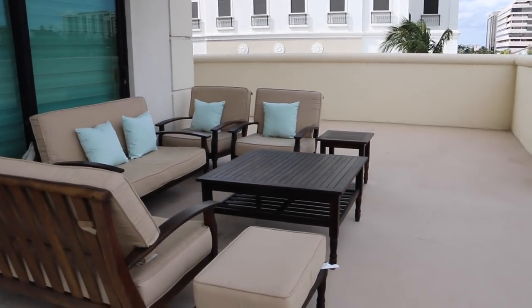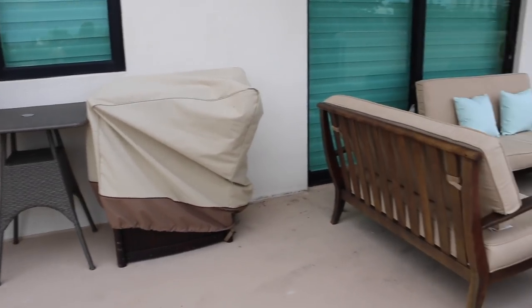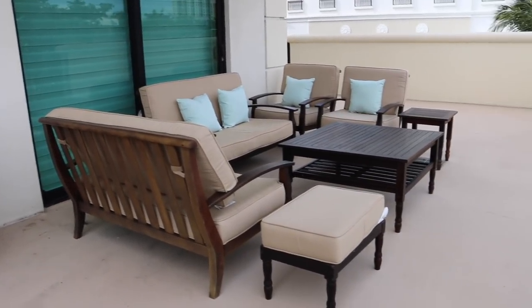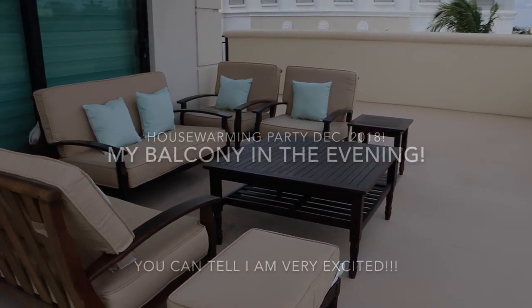It looked really nice. I'm hoping to find some footage from the housewarming party so that you guys can see how this place looks in the evening. And we put really cool little lights in these little bags that were really, really pretty.